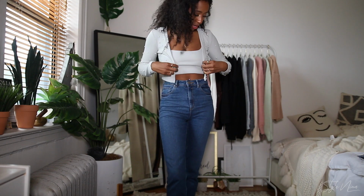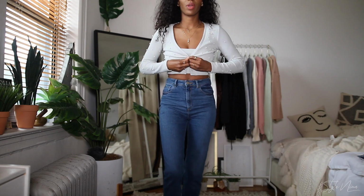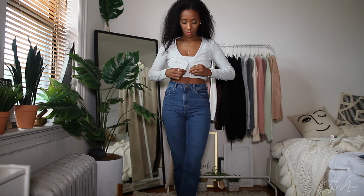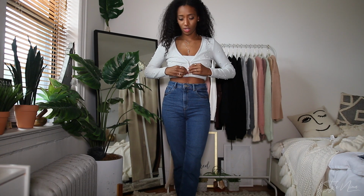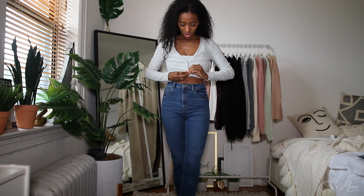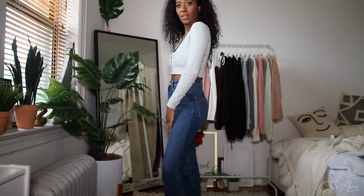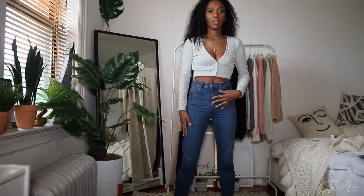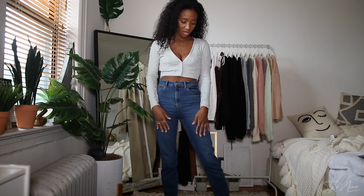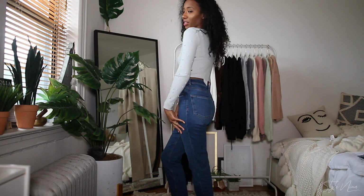And then you can also button it up. It has 3 little buttons in the front. So you can wear it as a full piece together, or you can wear the cardigan as a long sleeve shirt by itself. And so here's what it looks like buttoned up. Still really cute. And then this is what it would look like if you wore the cardigan just as a top without the other piece underneath. I just feel like it was a win both ways, really cute.